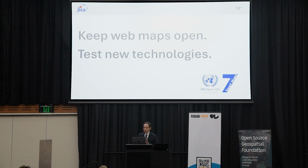And yes, our main idea is that we would like to keep web map technology open. Web map technology is really, really good and hosted by many different platforms, but we would like to make use of this good technology by ourselves so that we can make use of it for our clients. And our focus is on testing new technology, because our group, a kind of voluntary group, is not a group to operate services, but we just test new technology and share what we found from testing these new technologies.